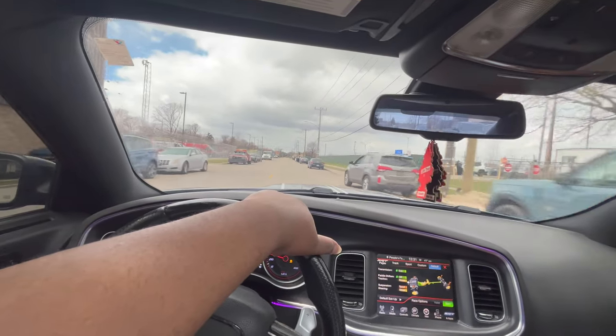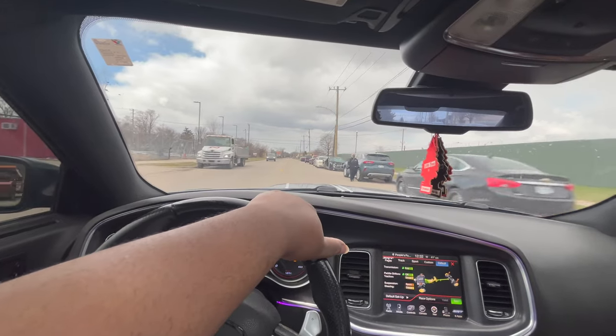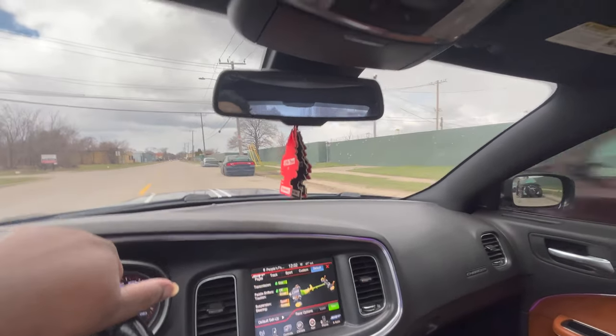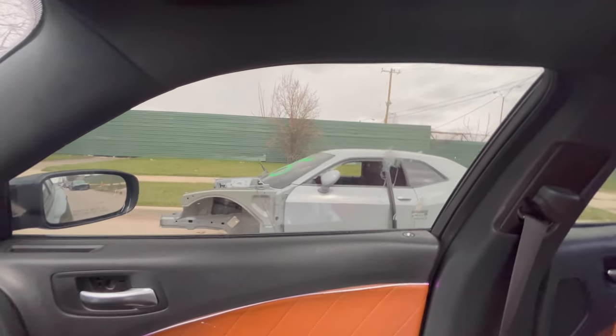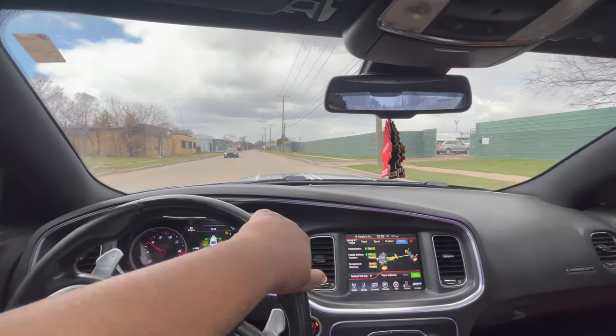Damn, I don't know if everybody got their cars towed today or what. It's packed as hell down this street. Look, goddamn. Oh my god. Fuck, that's a cat too. Somebody stripped the cat. Damn, man. Y'all gotta protect them parts.